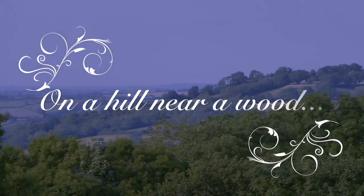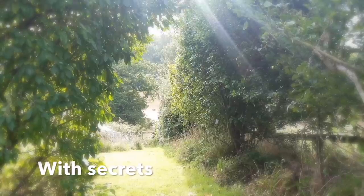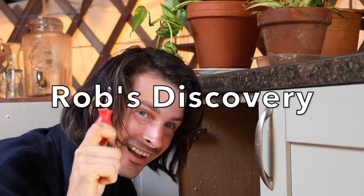wondrous pleasure dome. On a hill near a wood where nobody goes, up a track through a gate, the food forest grows with secrets and treasures for everyone's pleasure and Rob's discovery.